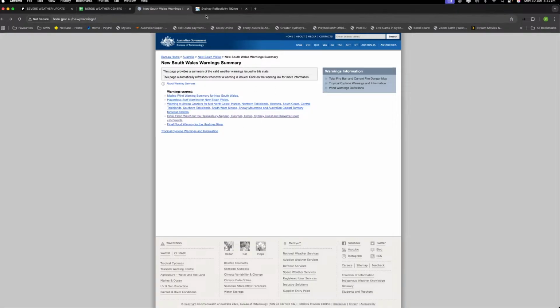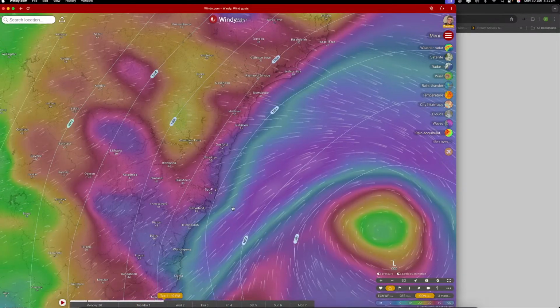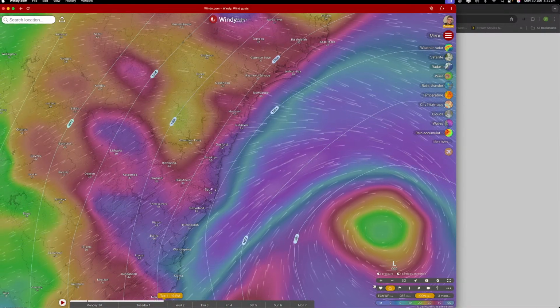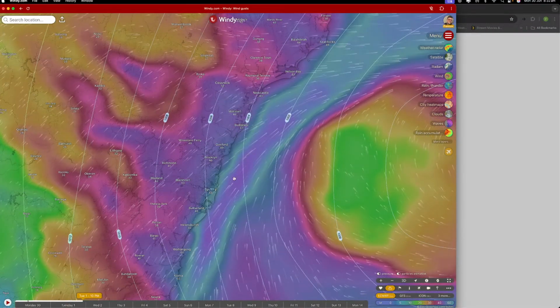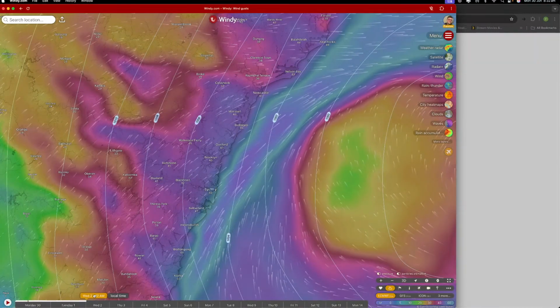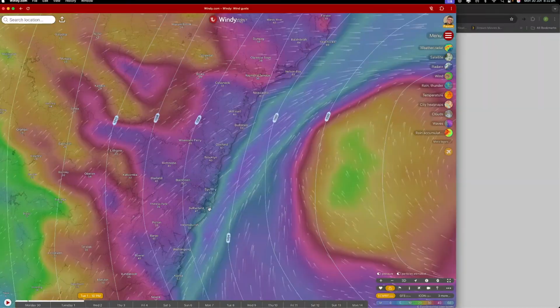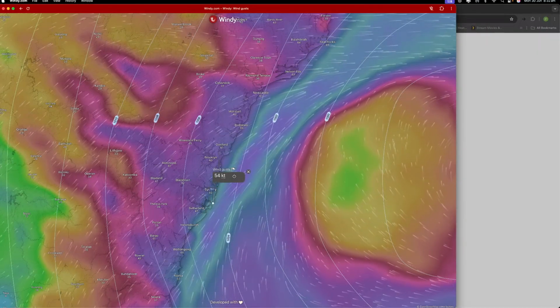So we saw on all the models that real upturn in winds from about mid tomorrow morning, maybe towards lunchtime. In that respect, whatever system we see just off the coast, it's going to be pretty hectic, especially tomorrow night. It's pretty nasty. You can see here, Sydney coast, nearly up to 60 knots. That's almost indestructible. It's going to be pretty bad.